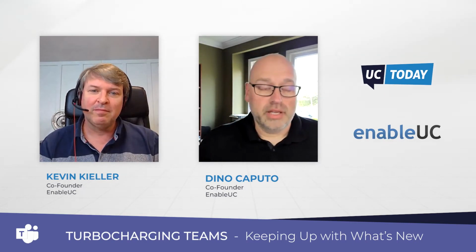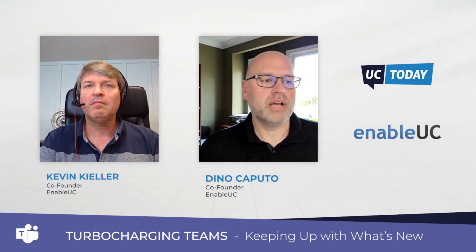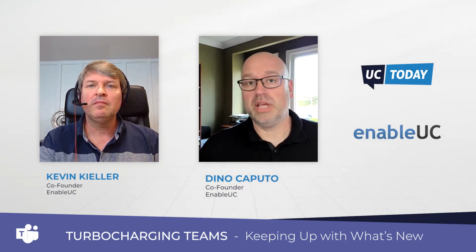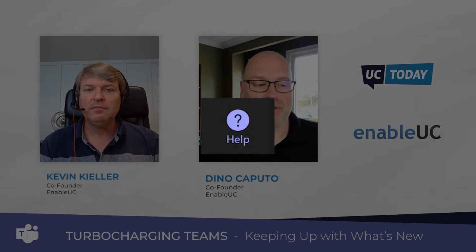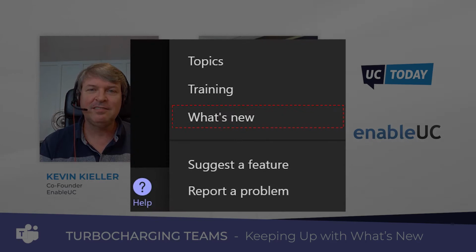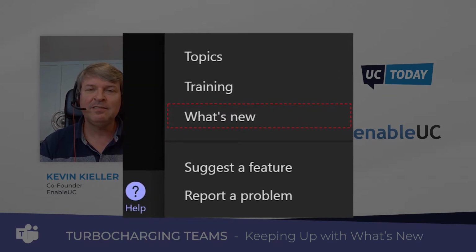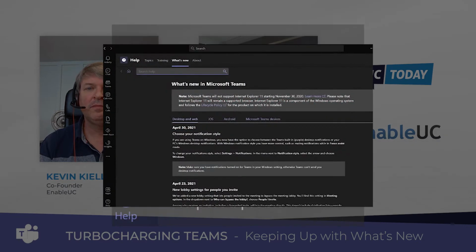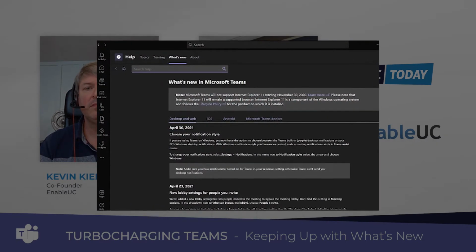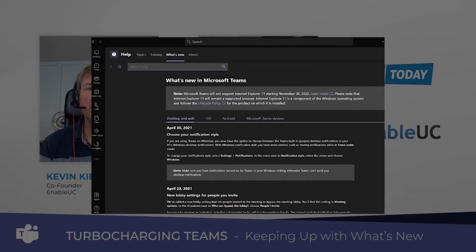So the easiest way is right from your Teams client. In the bottom left, in the left-hand rail at the very bottom, you see the help icon. And if you click on it, you surprisingly have an option that says What's new. What's great about that is that right within the Teams client, it'll pop up and list all the things that are new in chronological order, from the date of the most recent release all the way back.